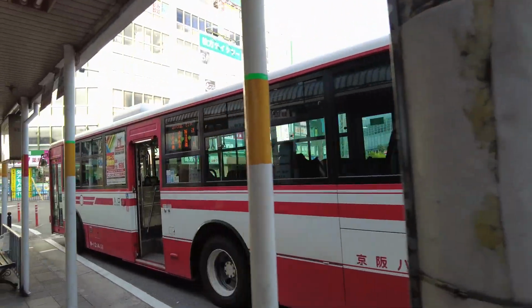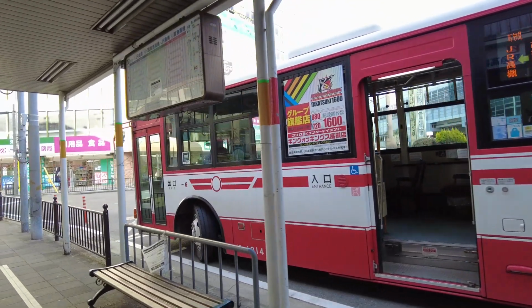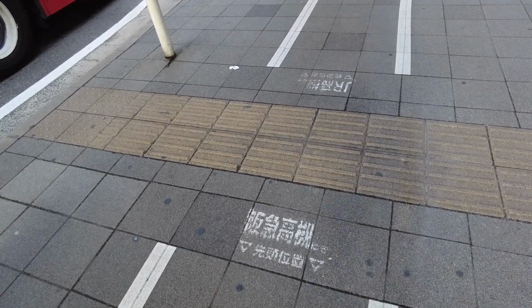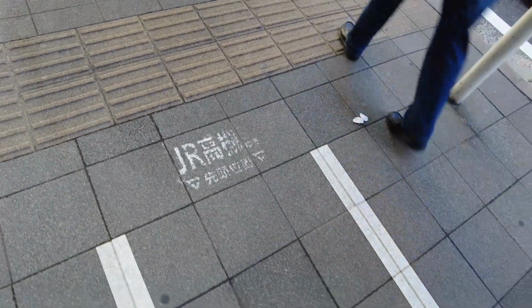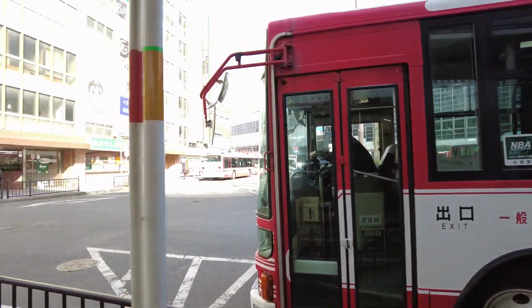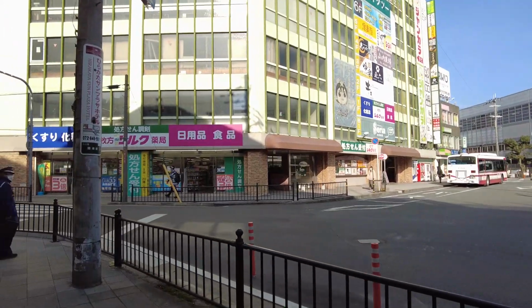This is the bus that goes to Takatsuki, and it's just across the river. And Takatsuki has 2 train stations, so you'd line up here for the Hankyu station, or if you want to go to the JR station, you would line up here. And so it takes about 20-25 minutes from Hirakata to cross the bridge and to get to the station over there.